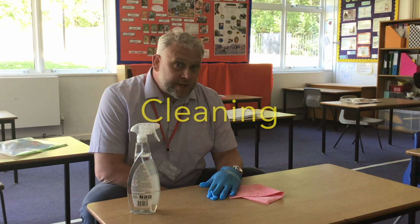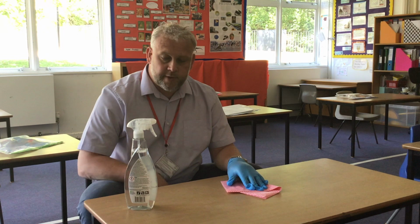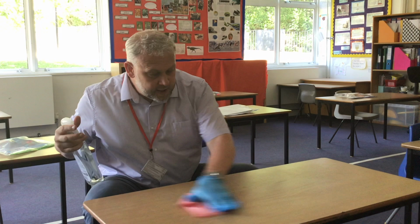Cleaning is going to be absolutely essential. So throughout the day, we will be making sure that some of the places in your classroom are kept thoroughly clean. You might be able to help your teacher with this. So if they come round with a spray and they just spray onto your table, you might be asked just to give it a wipe down. This will also be happening for other things that you touch very often. So maybe your chairs or perhaps the door handles. When you go home, the classrooms will be given a good, thorough clean by our cleaners.